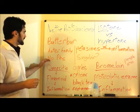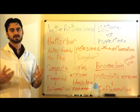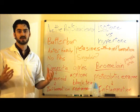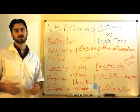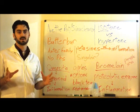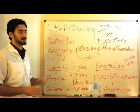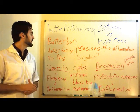And you want to make sure that the butterbur extract you're using has no PAs. A PA is basically a type of alkaloid that is very toxic and can cause liver damage. There's been a few reported cases. Pretty much all the products you're going to find on the market now are filtered of this, but do make sure this is not something you want to use in its raw form.